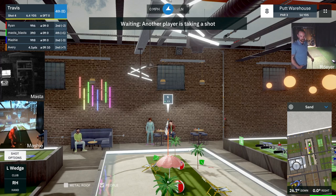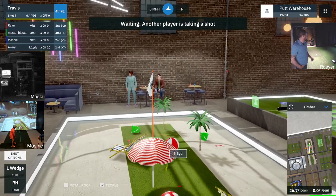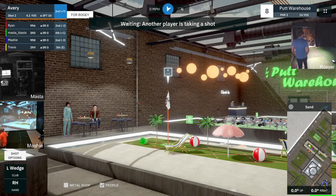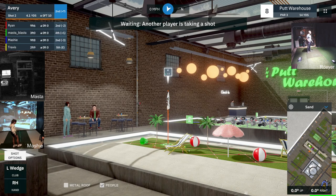Okay, here we go, ladies and gentlemen. Travis went on the eighth hole, second shot. I'm in the sand here. I chipped off the tree. That's not a bad shot. Not a bad shot. This is really cool. It's really well done, man. If you can chip over a beach chair, I think you can handle anything on a course.